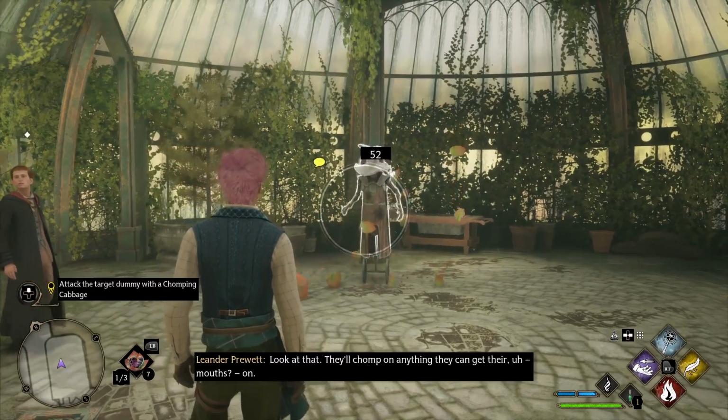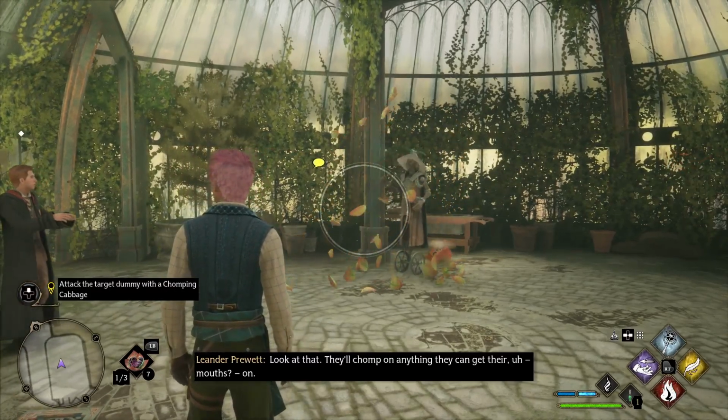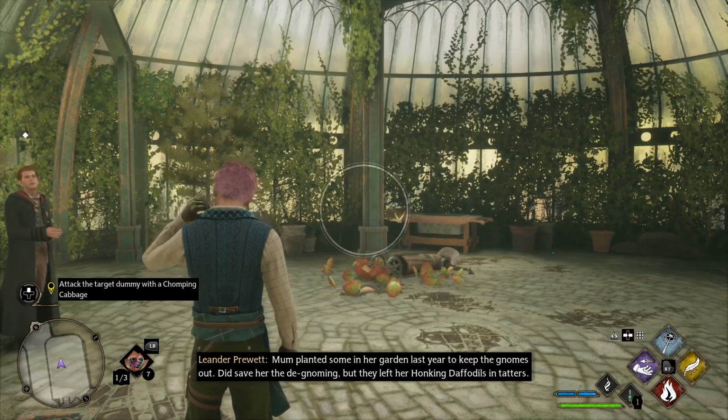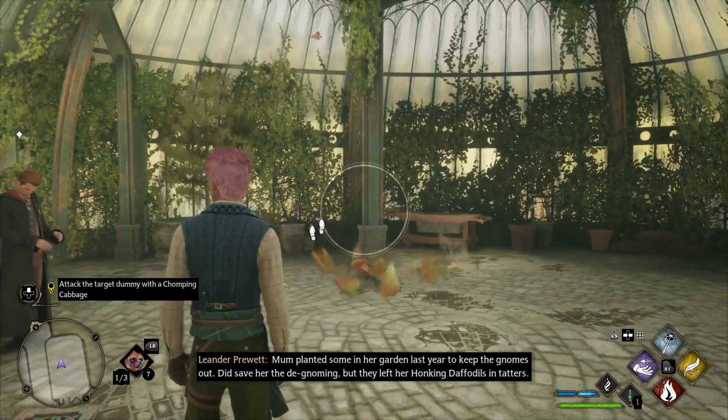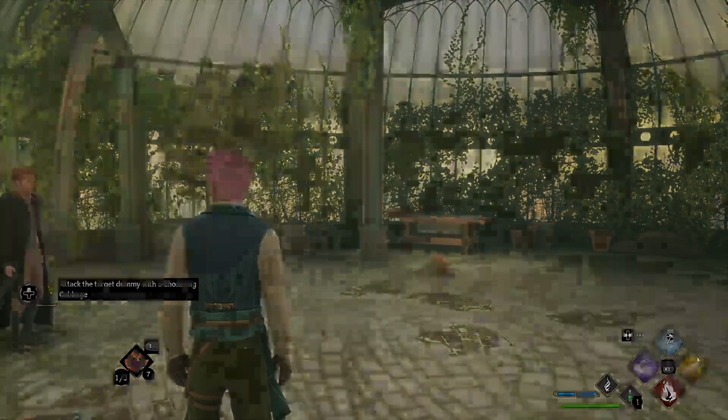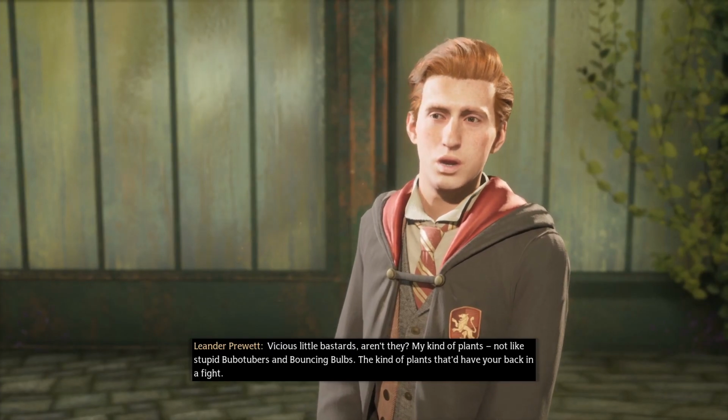Look at that! They'll chomp on anything they can get their mouths on. Man, where was that while I was dueling kids? Mum planted some in her garden last year to keep the gnomes out. Did save her the degnoming, but they left her honking daffodils in tatters.